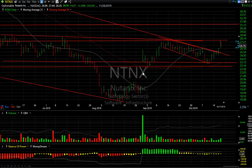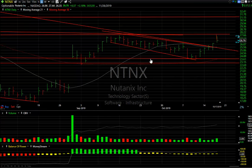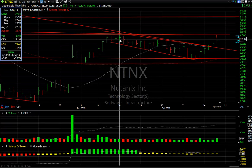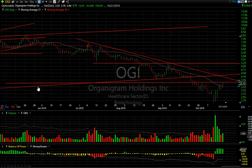NTNX popped, came out of its declining channel, and a little bit more volume. This stock may pop up through and take out 27.65, which could lead to 31, 32, and even 35 down the road. OGI popped a few days ago. Now followed after an inside day yesterday. Today it popped. Looks to me like it's headed for at least a test of the 4 1/4 range, maybe 5 1/4.